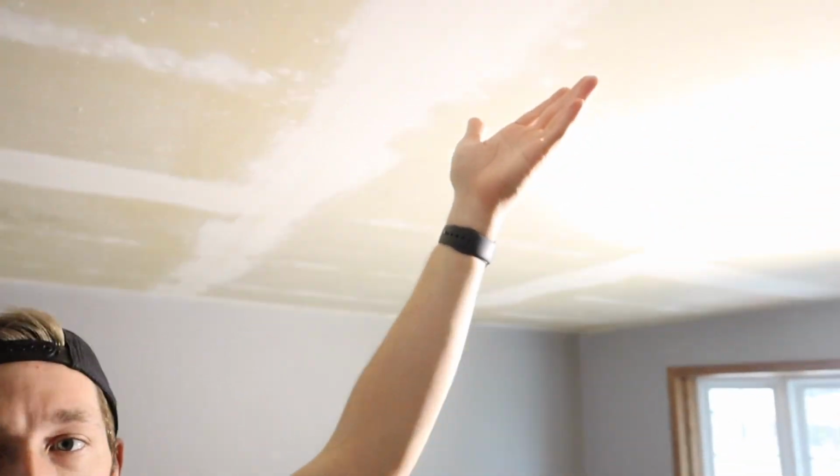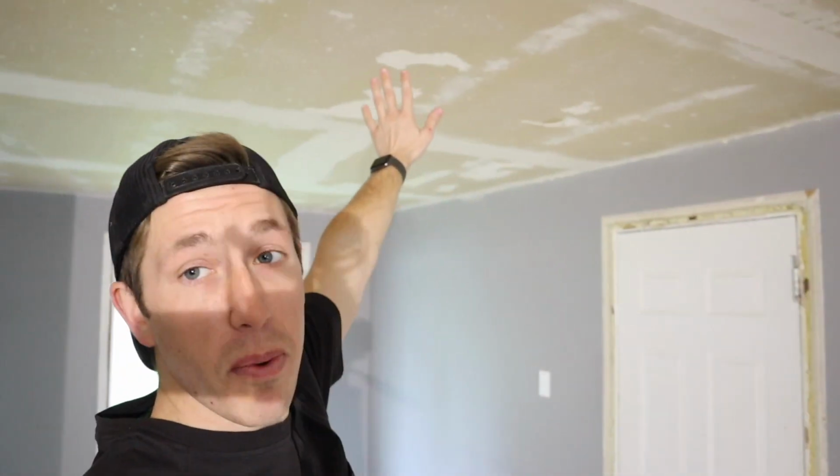We already had the asbestos abatement company come through and they scraped off all of the popcorn ceilings, but there's still sections like this that we need to address. The first thing that we need to do is sand down all of the tape lines as well as spots like this. That will help tape down the ridges and create a nice even finish.